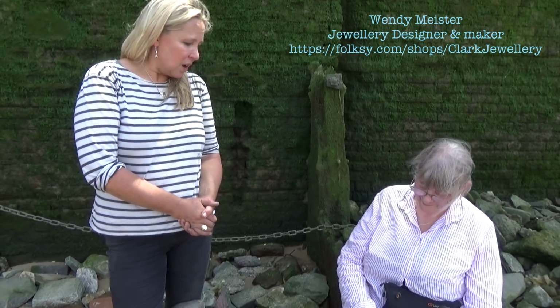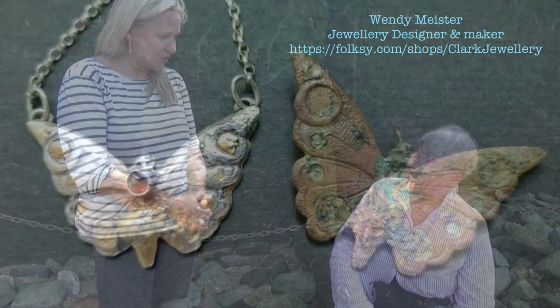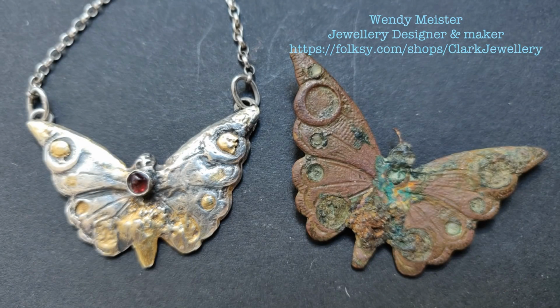And there's also, I do believe, another butterfly necklace, isn't there? Just one. There's another butterfly necklace which is made from a mould of the object which I found in the river, which I'm also going to show you here. I'll put a photo on. So you could also own a silver, has it got some gold in it too? A silver and gold butterfly ring with, does it have a Thames garnet? With a Thames garnet! So take a look at Wendy's Folksy site and you won't regret it.